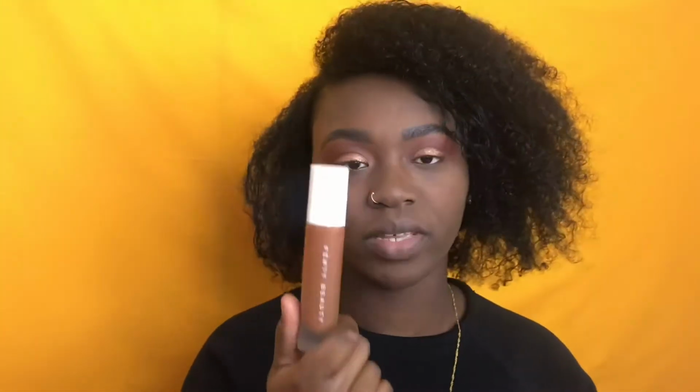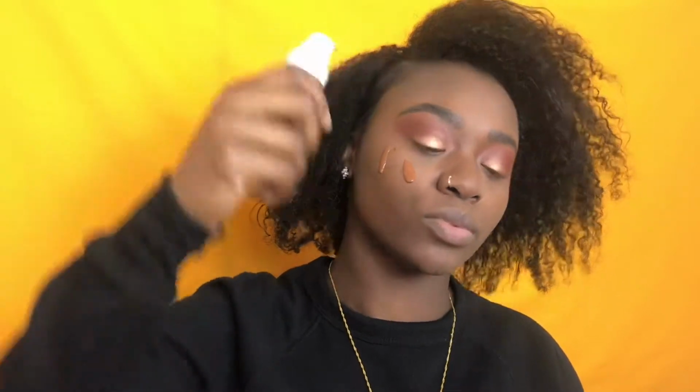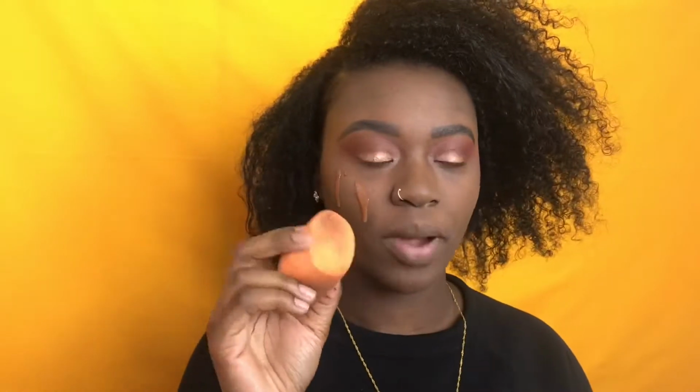And I'm gonna be using my Fenty Beauty foundation in the color 450, and I'm gonna just give it a good shake. On this side with two pumps. I take the flat part of my sponge.